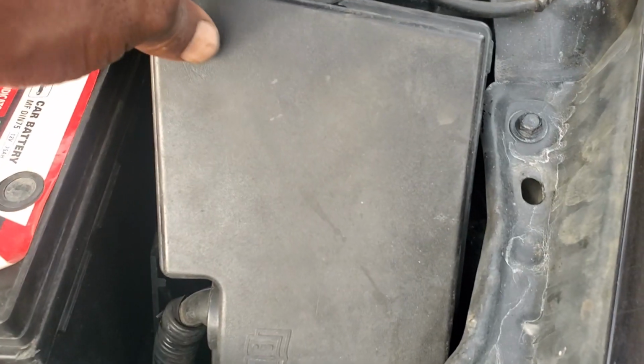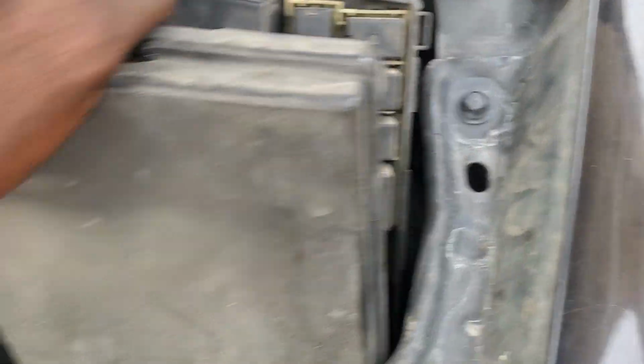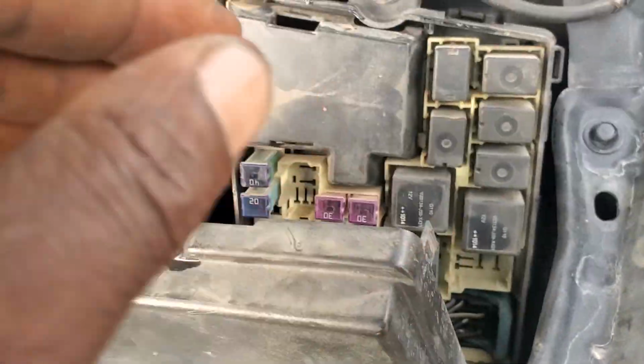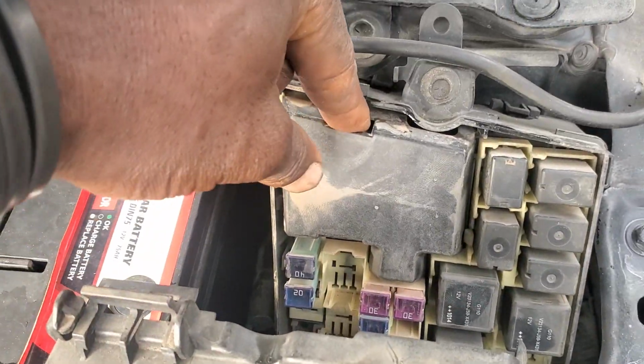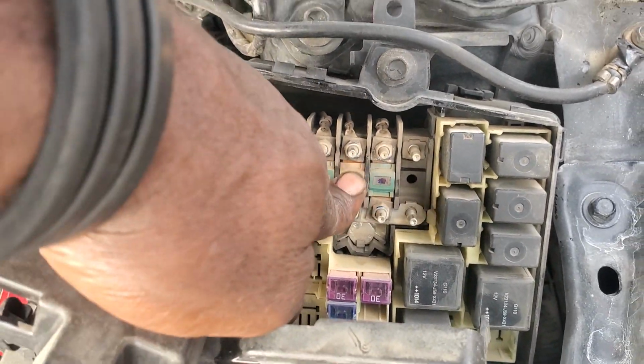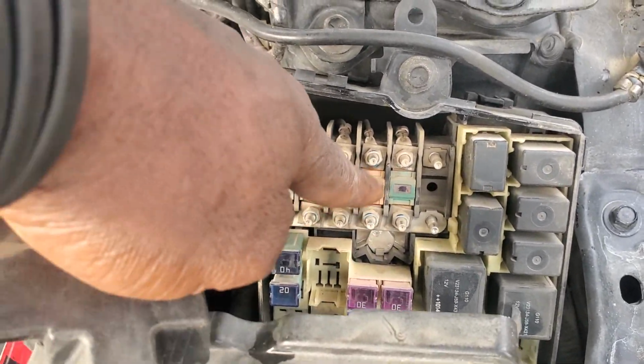I'll show you, pop this fuse box here. It's a little bit secretive, but I'm going to show you guys. As soon as you pop this one open, this is another place you need to pop open, and it's going to be this 30 amp fuse. That's what controls the blower motor. So make sure that it's not blown.